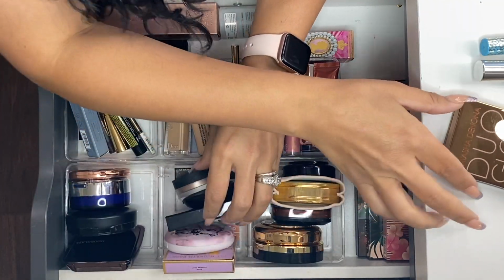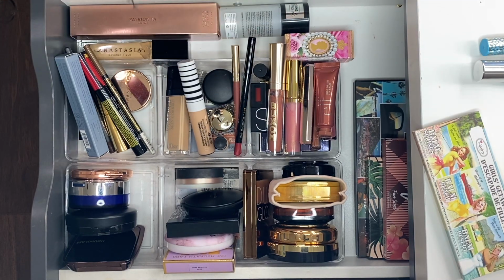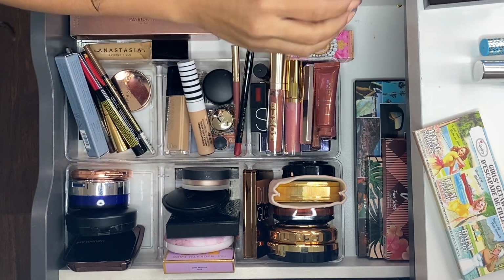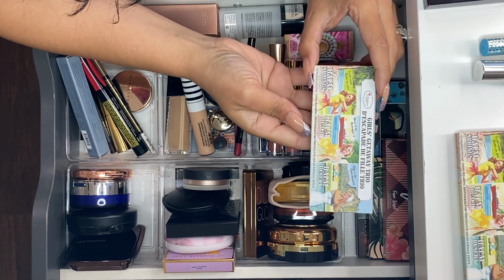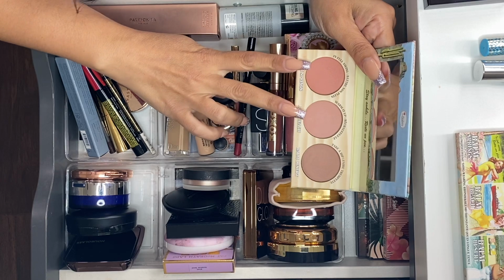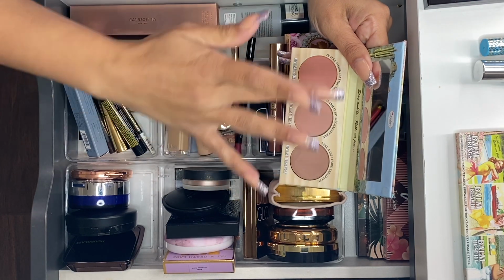Okay, which other blushes did I pull in? No, I got this guy. Oh, I got the Duo. These are highlighters. Okay, let's talk about, well, let's swatch this one. This is the Balm Girls Getaway Trio blush bronzer thing. So those are two blushes and like a bronzer, or just like a blush bronzer product.